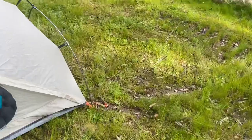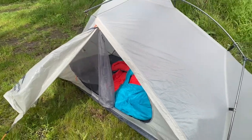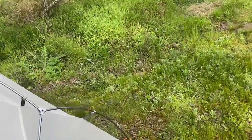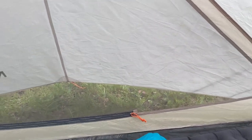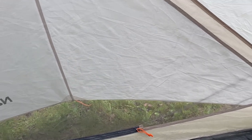So I've got this big area here where I can get in. That back like that, I'll show you. So there, sleep in there, big door. On the other side, there's a bit of a vestibule area where I'll probably put my pack on that side and then all my other stuff on this side.